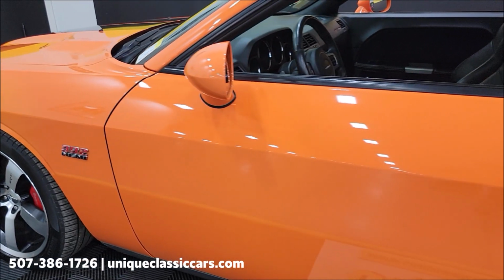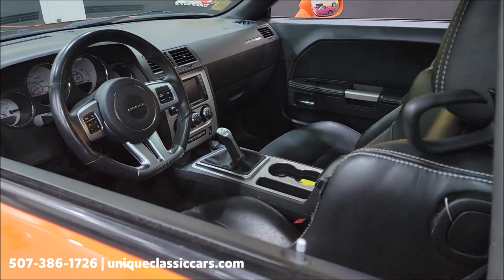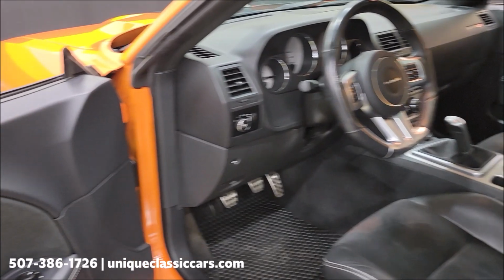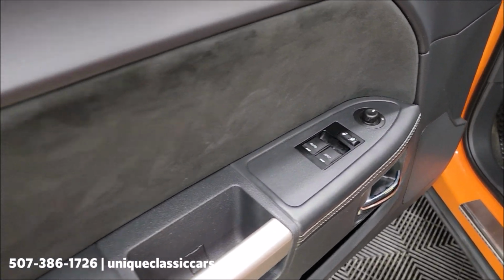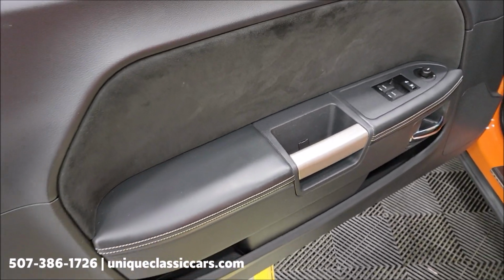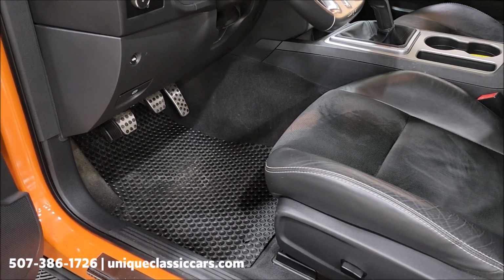We're going to start it up, let you hear it run. We'll check out that interior here. Snoop her over a little closer. Of course, power windows, power locks, power mirrors, suede inserts in the door panels. Does have a little nicer floor mat to it, nice rubber one.